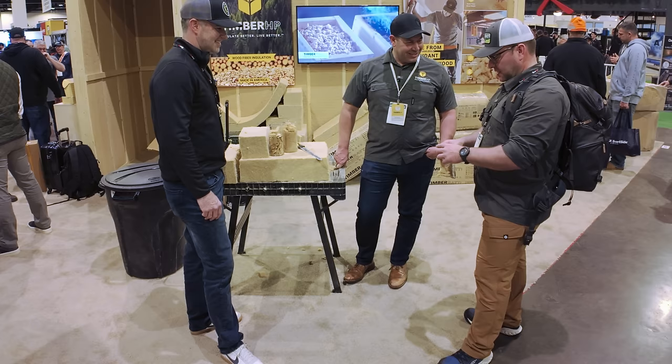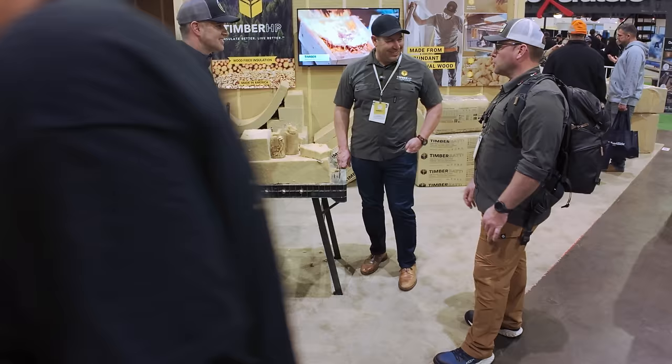Interesting. Do you wear gloves and long sleeves every time that you work with your framing? No. Gloves in the winter. But then summertime. Yeah. Very cool.